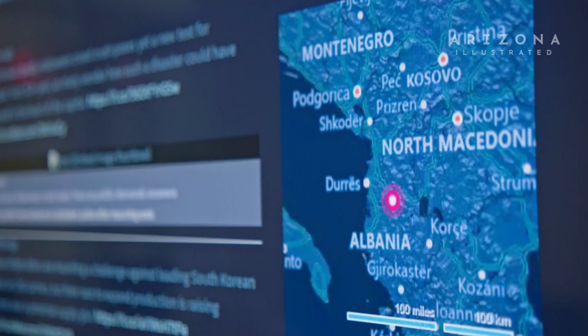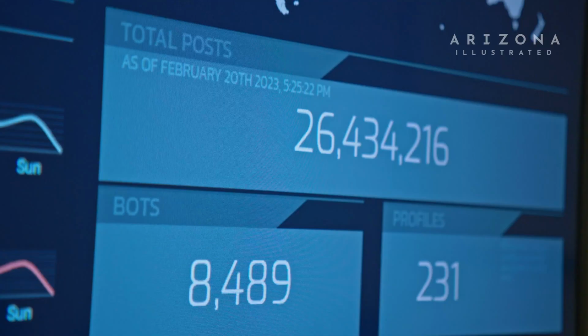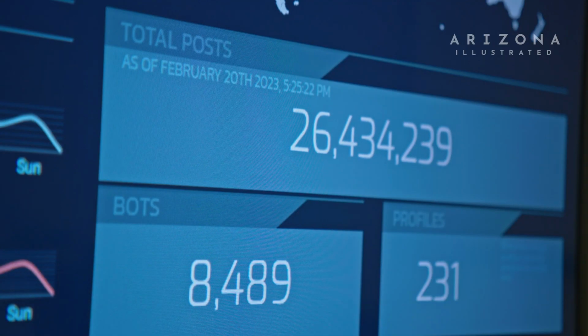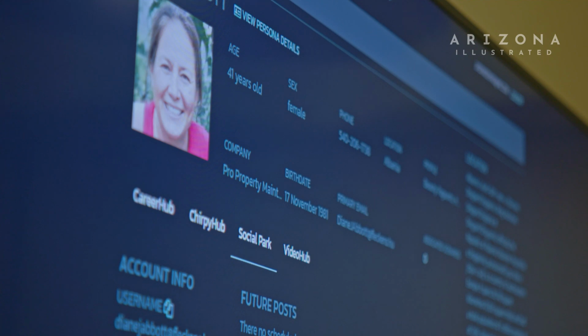So we created this entire cyber virtual learning environment. We call it Cyberapolis, and it's got a virtual world behind it. We built our version of Twitter. It's called Chirpy Hub, and our Facebook is Social Park, and our LinkedIn is Career Hub, and we have a YouTube site, and we've essentially created this live synthetic environment that's completely unstructured, but not on the open internet, but it feels just like the open internet.